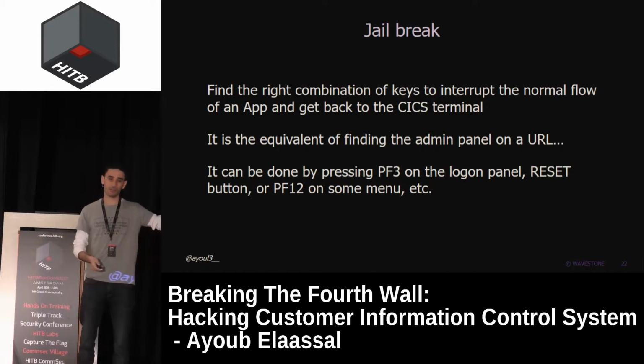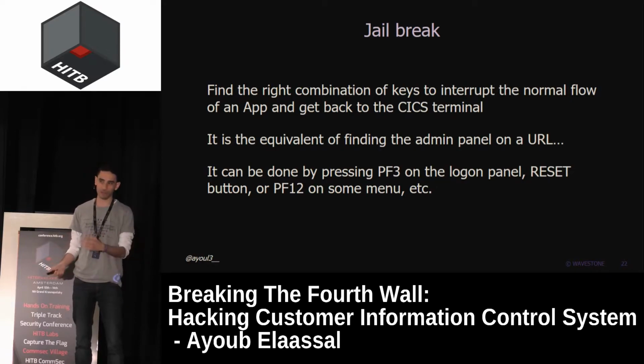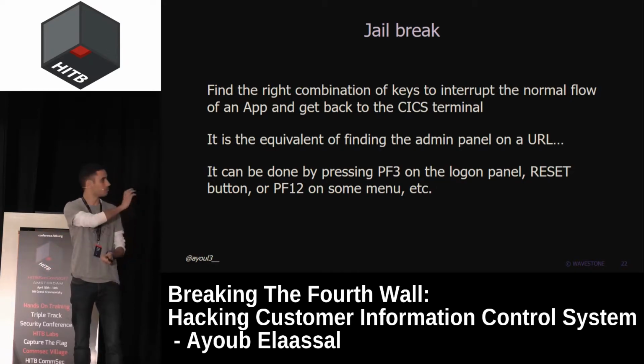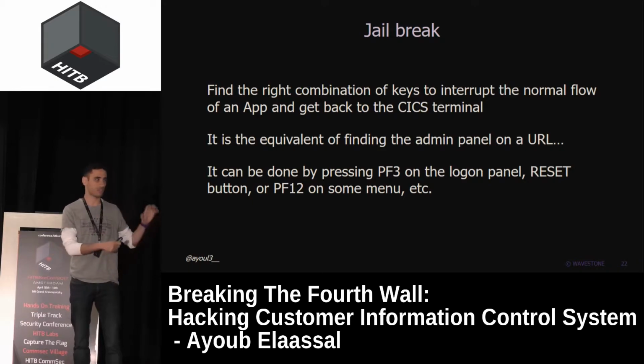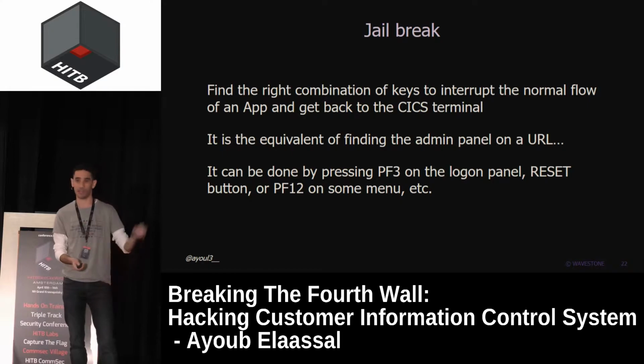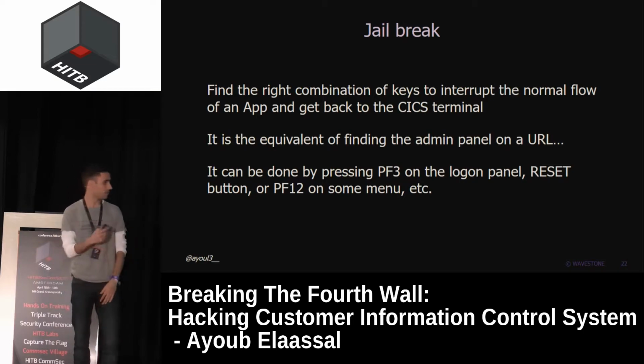By the way, everything I speak about in this talk, I've included in a tool that will automatically do all of this. It's called CICSpound, so you don't actually have to do pretty much everything here. The idea of this talk is just to be as educational as possible. So I want to take the time to really do this manually in front of you, not just show you a man page of the tool and say, hey, this is how to use it. I want to really share so you can debug it and adapt it to your needs.